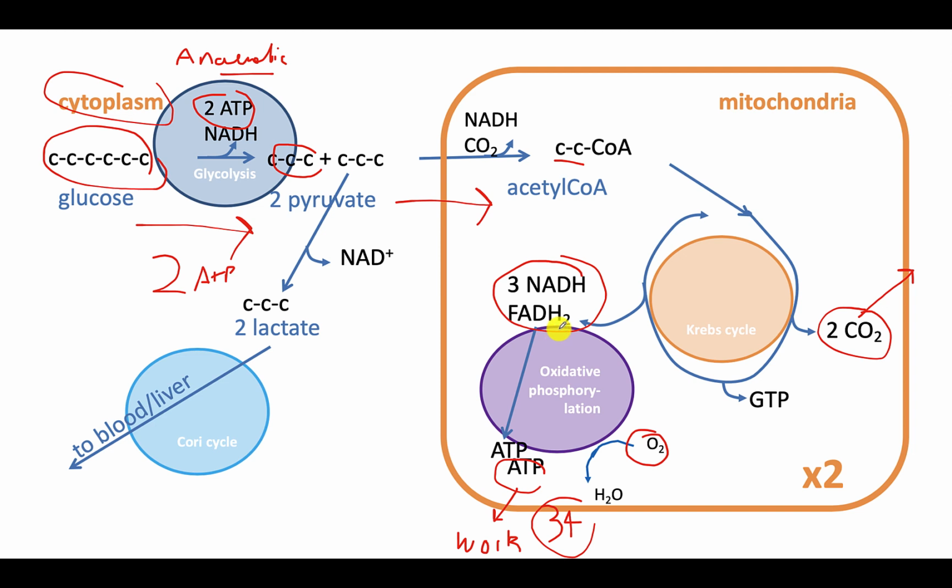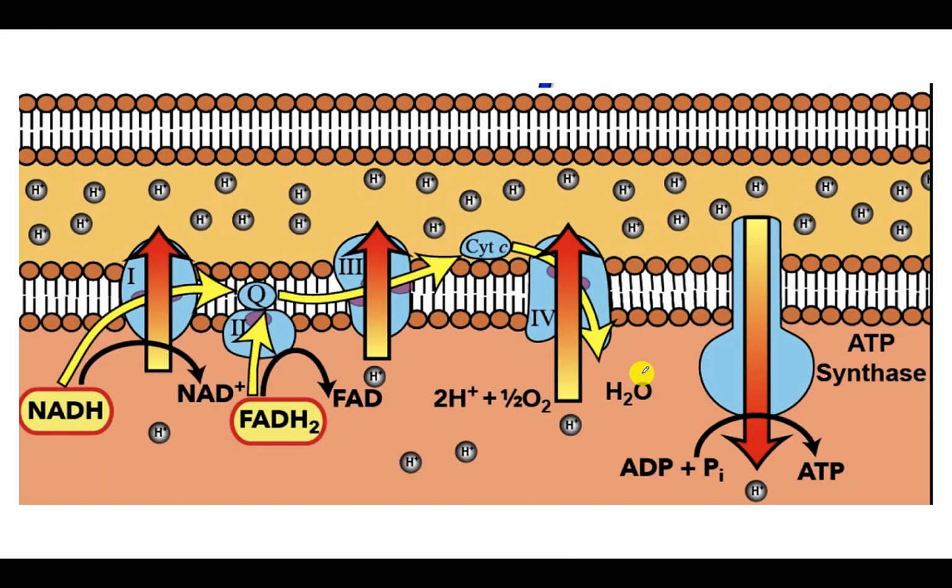The final electrons have to go somewhere, and it turns out that this is where oxygen comes in. The electrons are accepted by oxygen. Oxygen gets reduced to water, and that's how oxygen participates in this transport cycle. Without oxygen, this process cannot occur. Let's take the electron transport chain and look at it in a bit more greater detail.